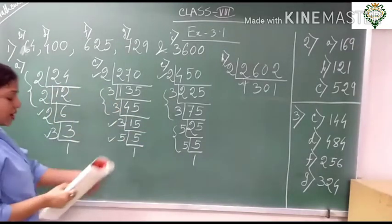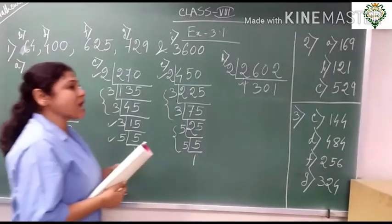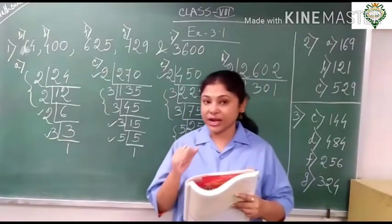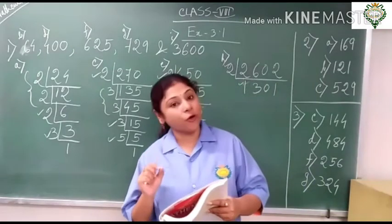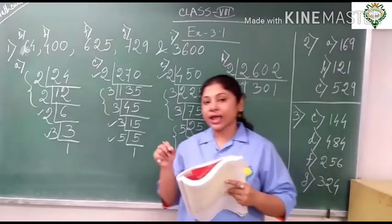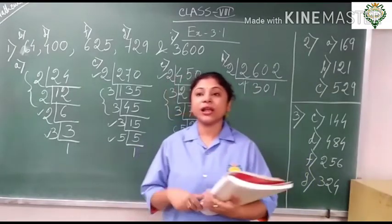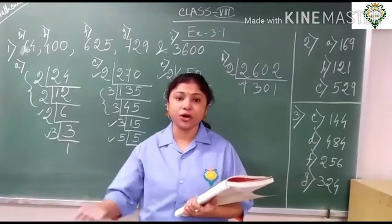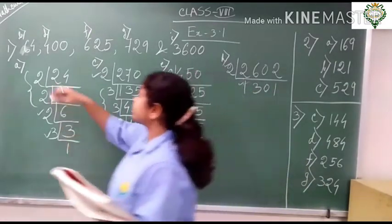Within these, first one is 24. Last digit is 4. And 4 is a perfect square number because 2 twos are 4. Okay. Next one is 64. Again the last digit, or else last two digits, we know that 8 8s are 64 clearly. So it is a perfect square number.